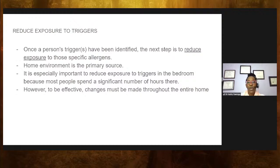Many times, your home is the primary source of your allergen. So you need to reduce the exposure, right? We're clear on that. You need to reduce the exposure, and your home can be the primary source. It's especially important to reduce exposure triggers in the bedroom because you spend most of your time in your bedroom. So try to keep a particular awareness of what is in your bedroom that could be triggering these really annoying symptoms. And even though you are careful about trying to decrease the irritant in your bedroom, you have to also go through your entire house to make sure that every room is free of the allergen.